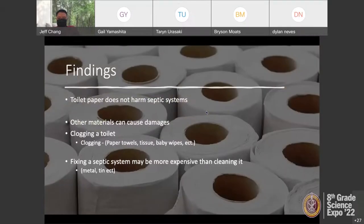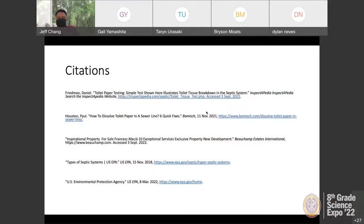We found that toilet paper cannot harm your septic system unless you use an extremely unnecessary amount of toilet paper. But you shouldn't flush anything other than toilet paper down the toilet, or you could create damages inside the tank that would be expensive to fix. But you can use a special type of toilet paper that reduces the chances of clogging. Recycled toilet paper contains fewer chemicals and also features short fibers that break apart easily so that you can avoid potential clogs. These are our citations.